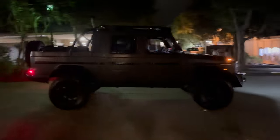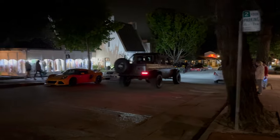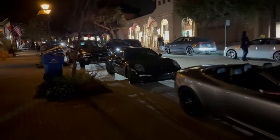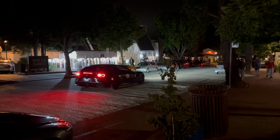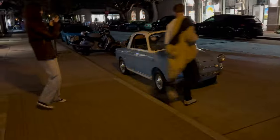Pickup 4x4 lifted new G. That's pretty wild. And then just a V12 Aston, a 911 parked really far from the curb. And you get an FF coming by. Or is that a GTC4? Nope, GTC4 Lusso. So cool. That's actually one of my favorite Ferraris. And another lifted G, except that's the factory 4x4 squared. So sick. Love the little thing as well.